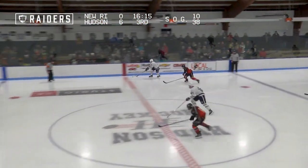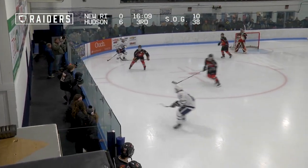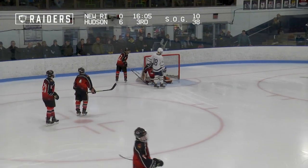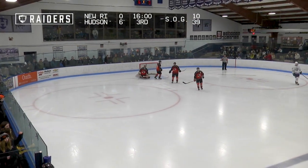Here they go. 2-on-1 if they hustle. Kokendorfer got Mears with him. Kokendorfer feeds it over. Oh, just missed Mears there. Nice little backhand by number 12, Parent. Milton says, I'm going to hold on to that one. The opportunities keep coming.